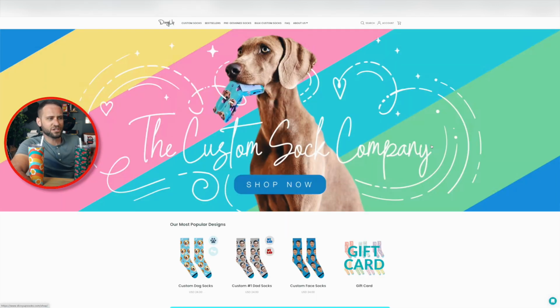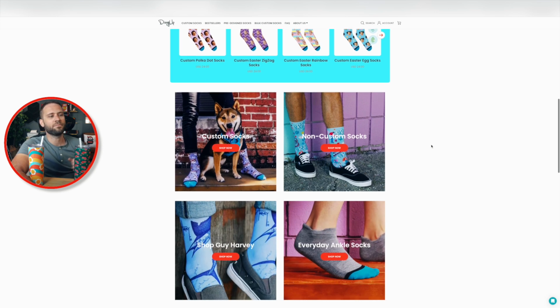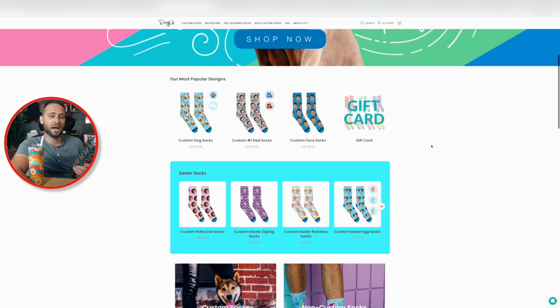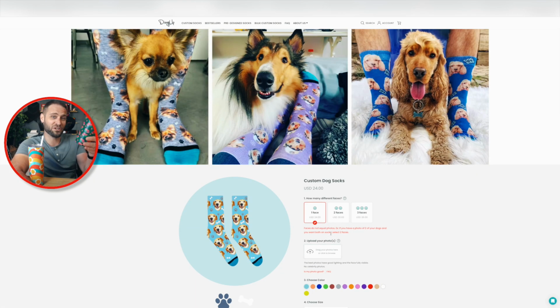Another option is to do something like this here, where you are actually taking the faces of people's loved ones or their pets and putting them on the tumbler. This could be a really cool option for people to allow them to have a really personal item where you could take something like this here with the socks, taking the photos of the dogs and putting them all over. You could do that exact thing on a tumbler like this.